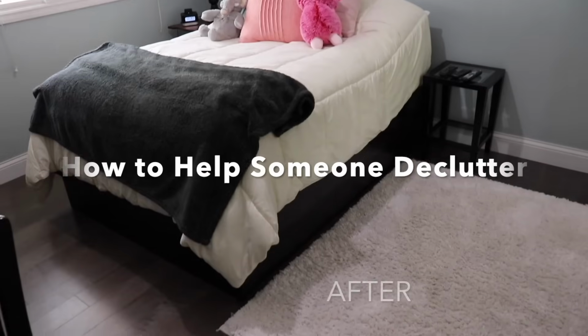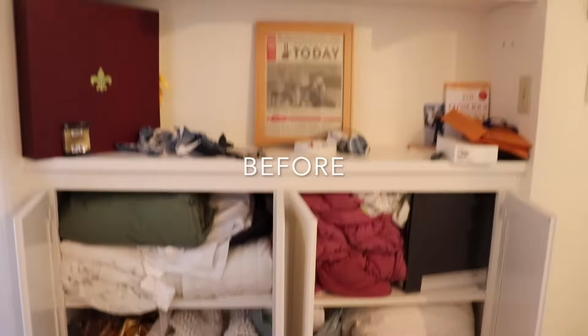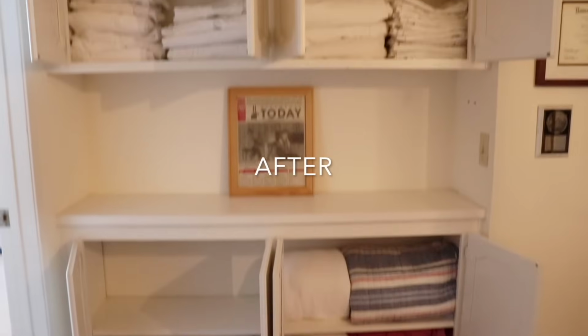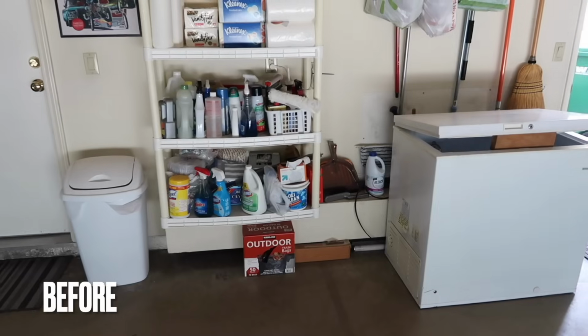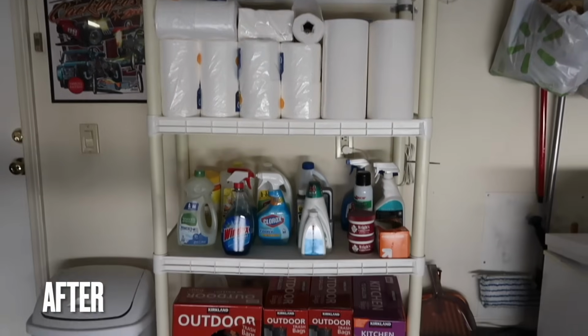How to help someone declutter. Over the last 5 years, I have not only decluttered my entire home and life, but I have also helped my mom and my dad and a lot of friends and family declutter their homes as well.